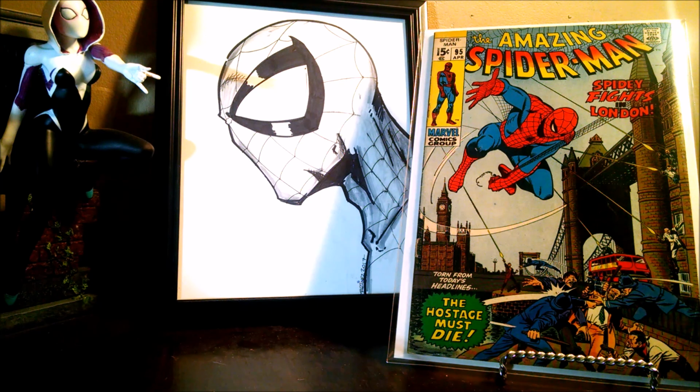Number 95, getting close to the end now. I've always liked this cover. It's Spider-Man in London. It's just a great background shot with Spider-Man. Like I said, it's not a major book by any means, but really, really great cover.